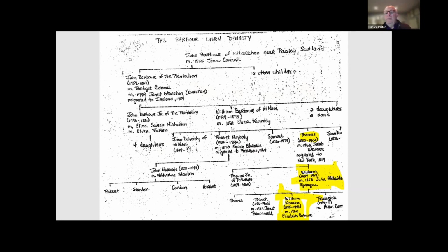This diagram shows the Barbour family tree and the generations of Barbours and how they ended up in Paterson. The line of succession reflects the stability of ownership over multiple generations. The company was able to adapt over several hundred years. As the company continued into the 19th century, a fourth generation of Barbours took over the company.